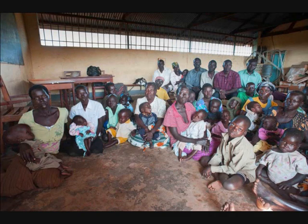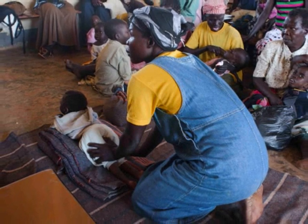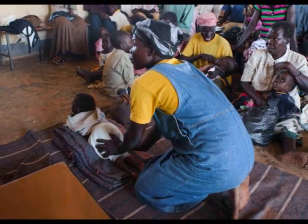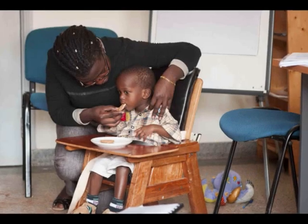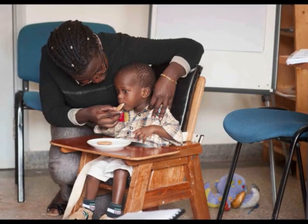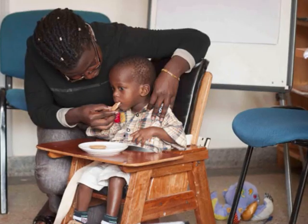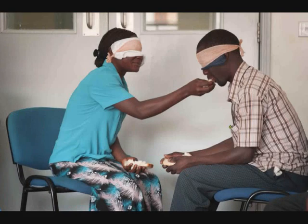We go through different positions, helpful positions, poor positions, the effect of poor positioning on a child. Then there's a session on feeding, which always goes down very well, because so many of the children have problems with eating and drinking. They struggle to swallow because they can't close their mouth. They struggle to chew because they don't chew. It affects the development of their speech.